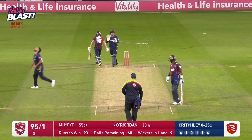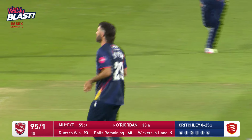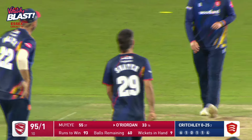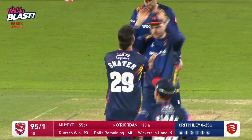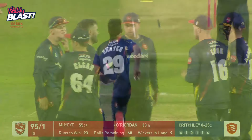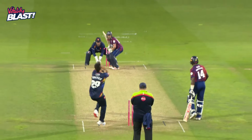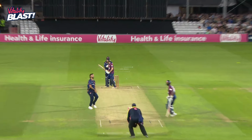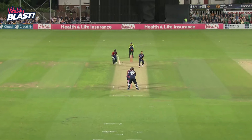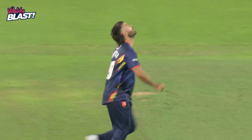Snater is in, caught and bowled, and O'Riordan's given it away. He's just placed the ball straight back into Snater's hands on the follow through, and that's a very timely breakthrough for Essex. Kent 95 for 2. He played really well, but he'll be annoyed with the tame nature of that dismissal. Bit uncommitted, perhaps not quite committed to the shot, and in the end a fairly comfortable return catch.